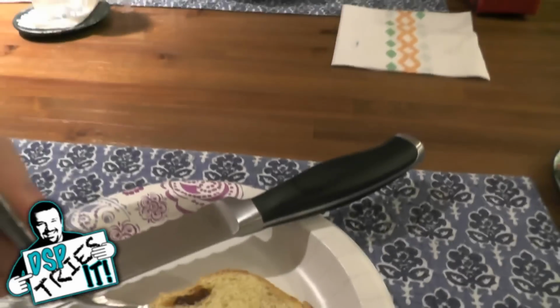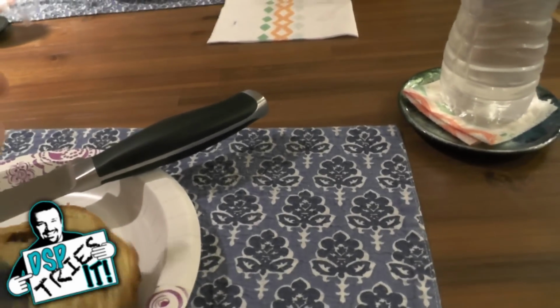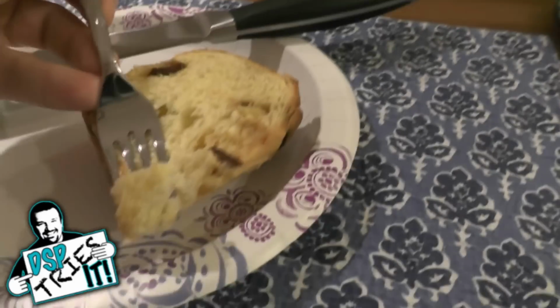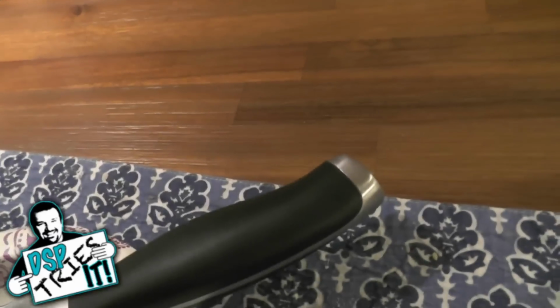Let's see. So first of all, just the bread itself, without having any of the candied portion. I just want to give the bread a taste because I used to have this, like I said, as a kid. I want to see if it tastes the same to me.